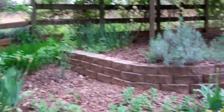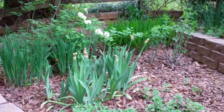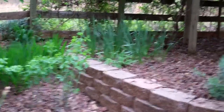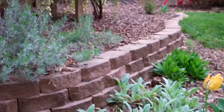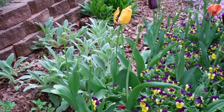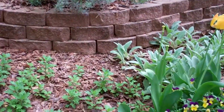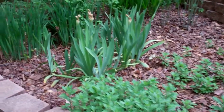Daffodils have long since bloomed out, as you can see. The irises are beautiful white ones, and they've long since bloomed out. That's an indigo plant, and it blooms purple. And of course, I've got lavender and sage in here, and I do have the rabbit ears to add some color. And then these are yellow chrysanthemums for the fall. They do a really good job.